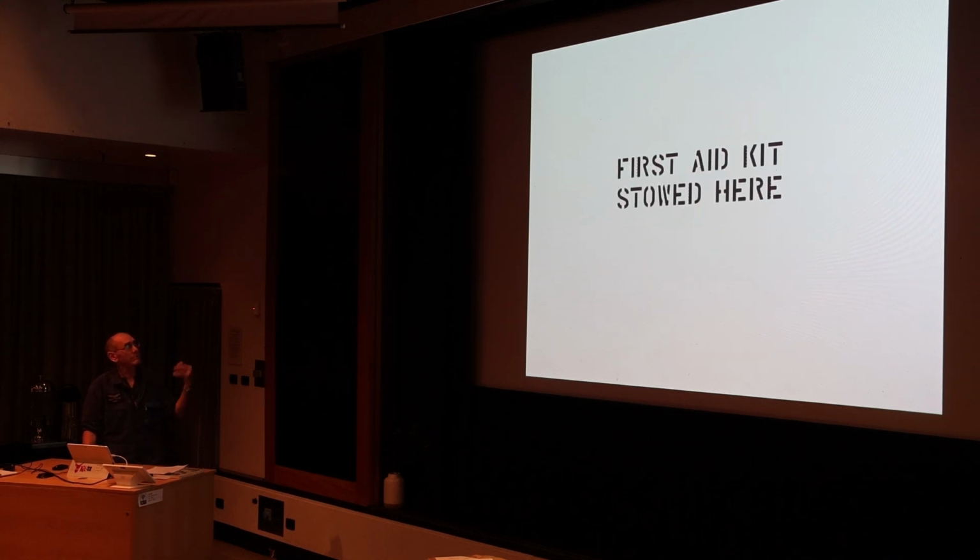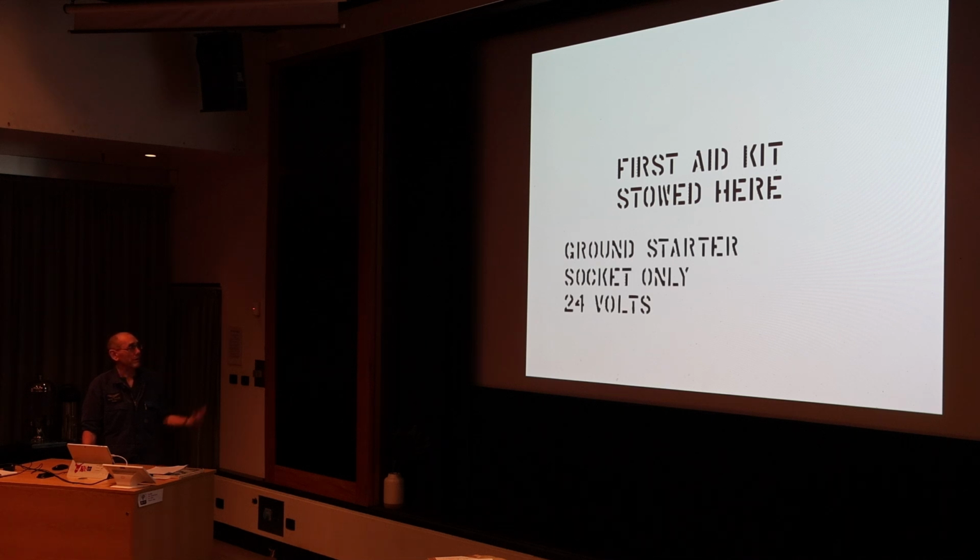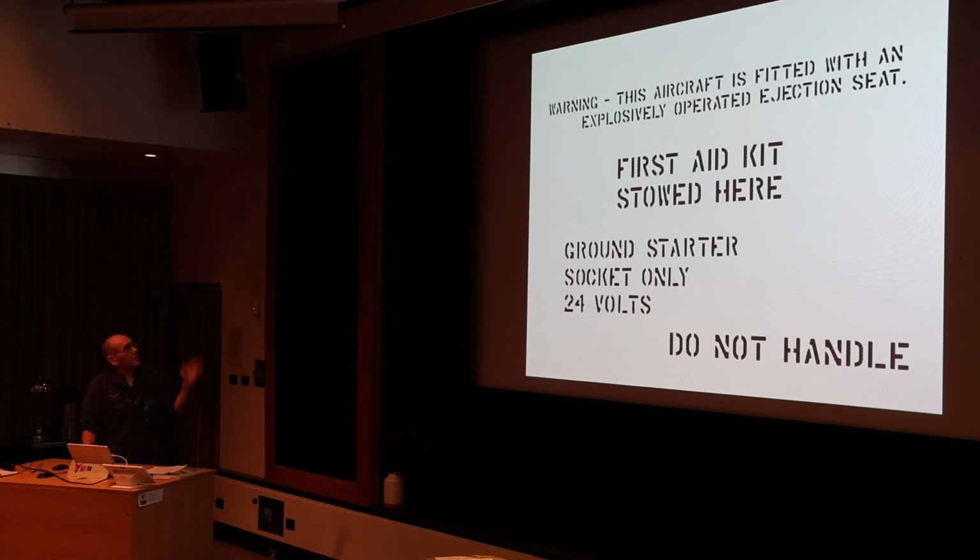So we had things like this. First aid kit stowed here. So there's 5 words where a symbol would be so much better. Ground starter socket only, 24 volts. Very, very wordy. Some of them are exceptionally wordy. Do not handle, where you didn't want people to touch things, especially flight controls or sensitive things, indicators and stuff on the aircraft. And things like this. Warning, this aircraft is fitted with an explosively operated ejection seat. So it's an awful lot of words, especially those warning ones, they're in 1-inch letters. So that stencil comes out to about that long.